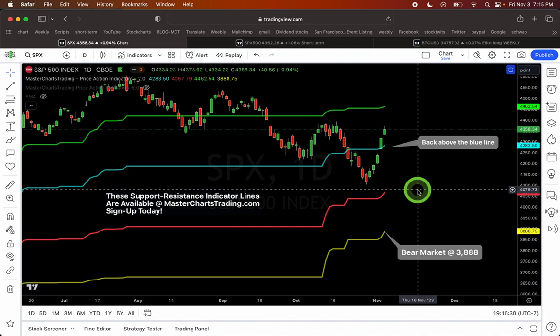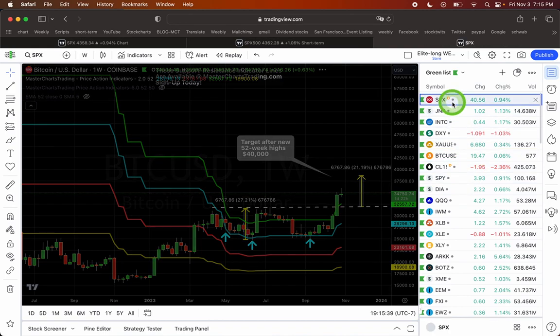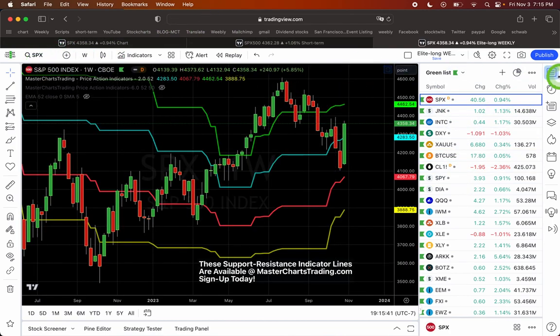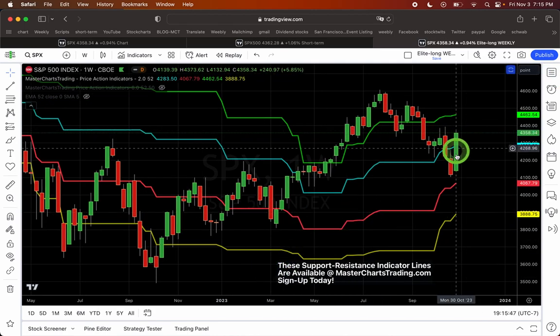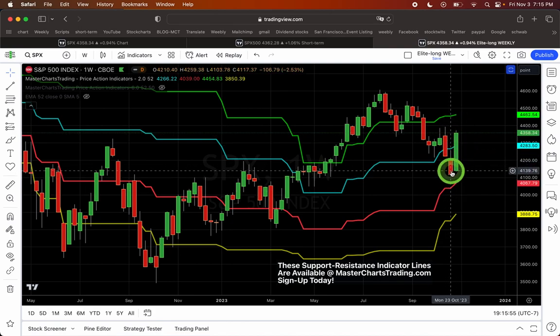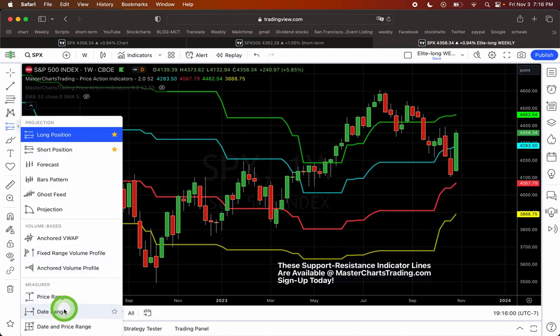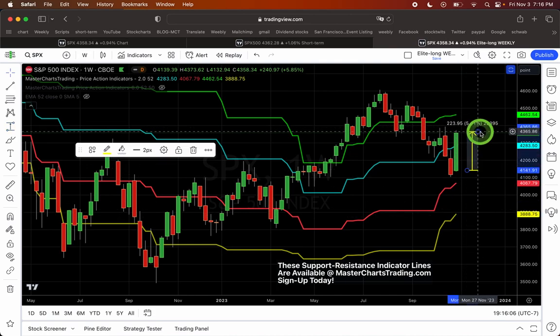But looking back at this chart, S&P 500 index, notice that we are once again above the blue line. We can also look at the weekly chart. This is S&P 500 SPX on the weekly chart. Notice this giant, big green stick. All right, as they say, size matters, and the size of this candle is enormous. Let me look at how big it is. Basically this is showing you that throughout the week nothing but buying took place.